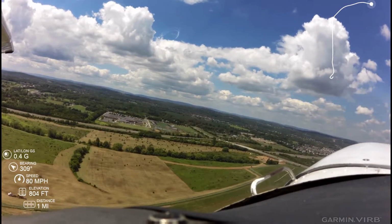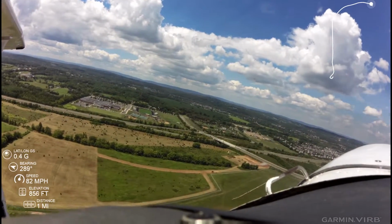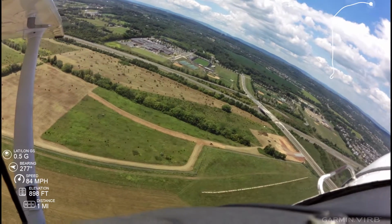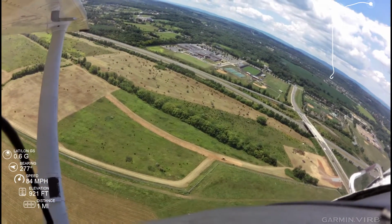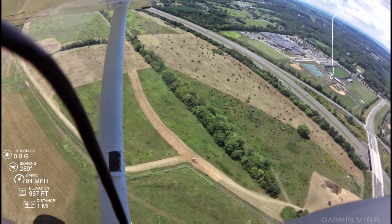Turnout at 800. 780, and left to 300. Looking at guard. What are you looking for on guard? I'm at 1300.